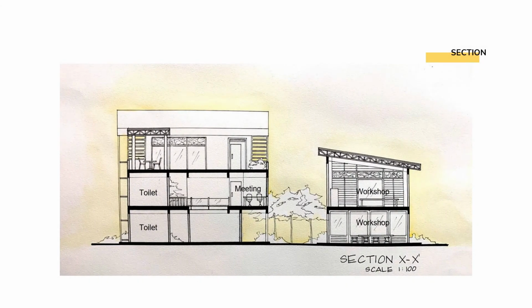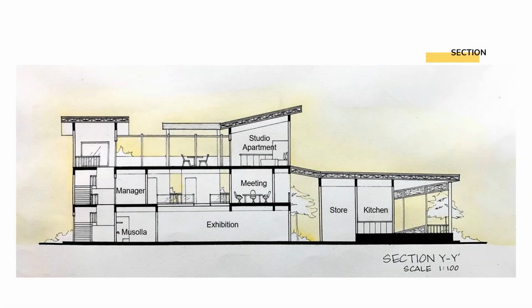Section. From section cut XX, you can see the double high ceiling at the exhibition space. Here is the open space where you can see the lobby from the first floor. Going to the second floor, you can see the outdoor dining of the client's studio apartment. Down here is the outdoor exhibition.